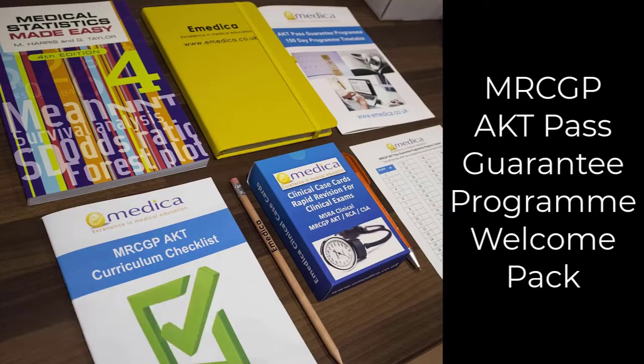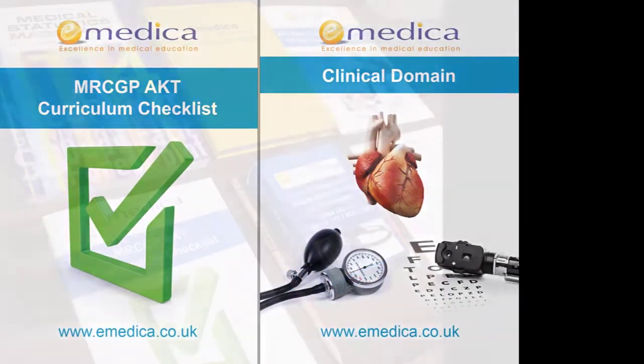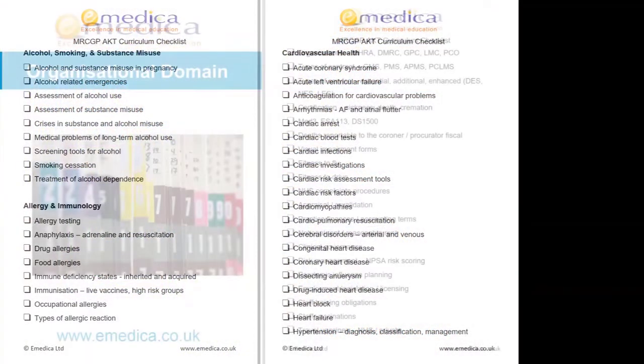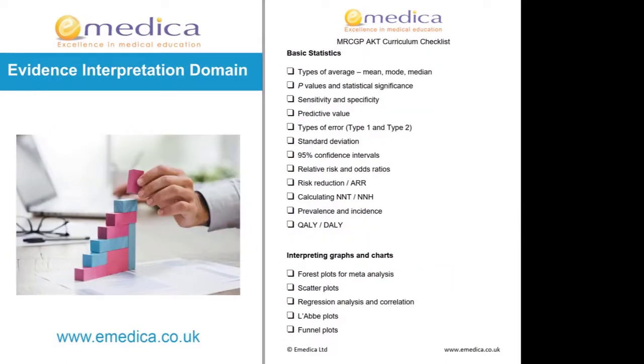So we've got the MRCGP AKT curriculum checklist. What we've done is we've taken all of the key topics from the very large RCGP curriculum and made it into a concise checklist. Split it into the 3 domains: clinical, stats, admin. And what we recommend you do is you actually tick off these boxes. We're going to cover all of the key topics by the end of the program.